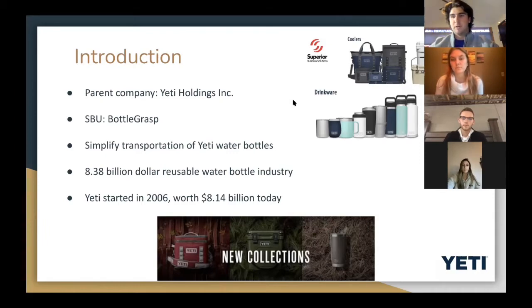So it's essentially like a mobile cup holder. The only difference is that you can put it on a backpack, on a desk, on a chair, whatever you need, in a car. So it's very mobile and it allows for simplification of transportation.